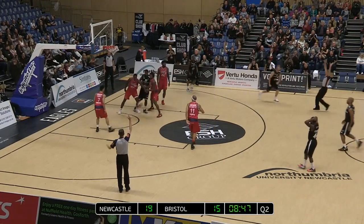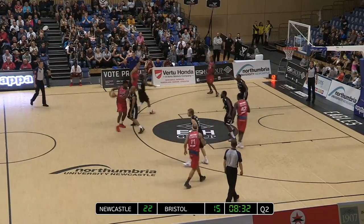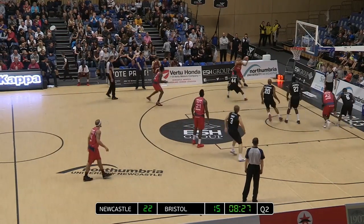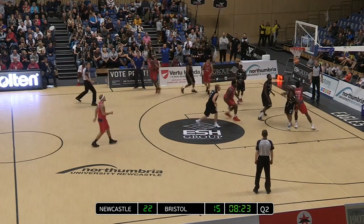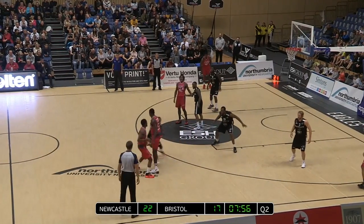Hart going for three, and there's another three-pointer. Fair, because if the Eagles are going to keep moving the ball to find shooters that wide open, they're going to have a long night. There's Edozie trying to go to the basket. Bristol move the ball around. Cook, nice move inside. Nice 2 points from Noel Cook coming on, and it's Bristol going offense.